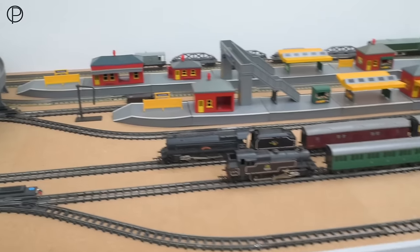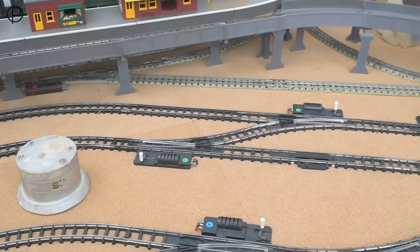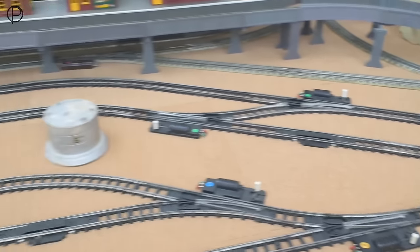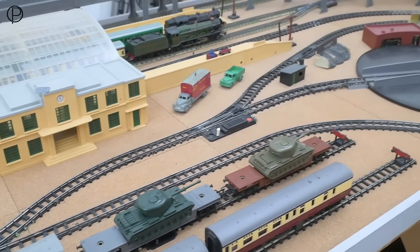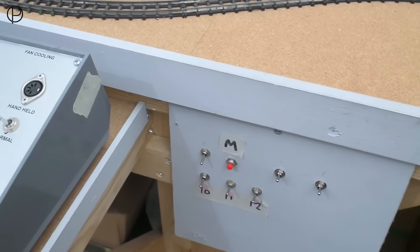We'll stop that there and we'll just have one final fiddle with the points here, I think. So we'll make that one straight, and we will leave that one running around there. I'm going to split it into two railways again. That all looks good. So we just need to split the power. So we'll make that run as two railways.